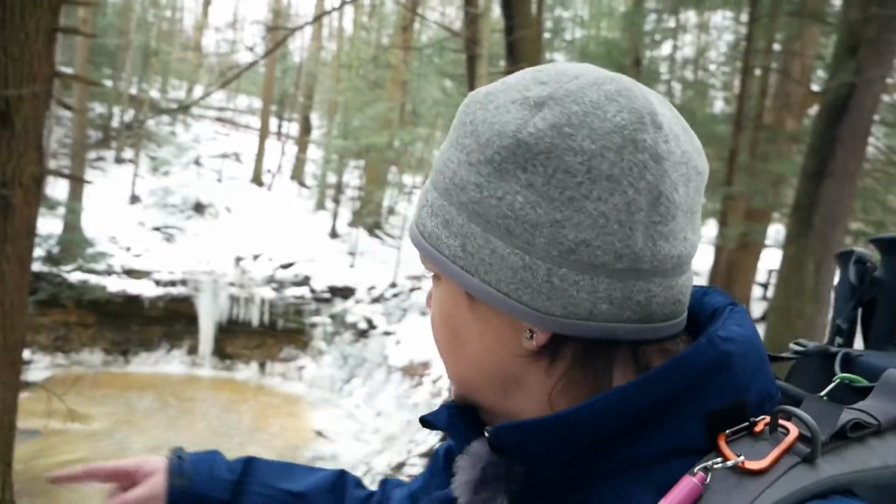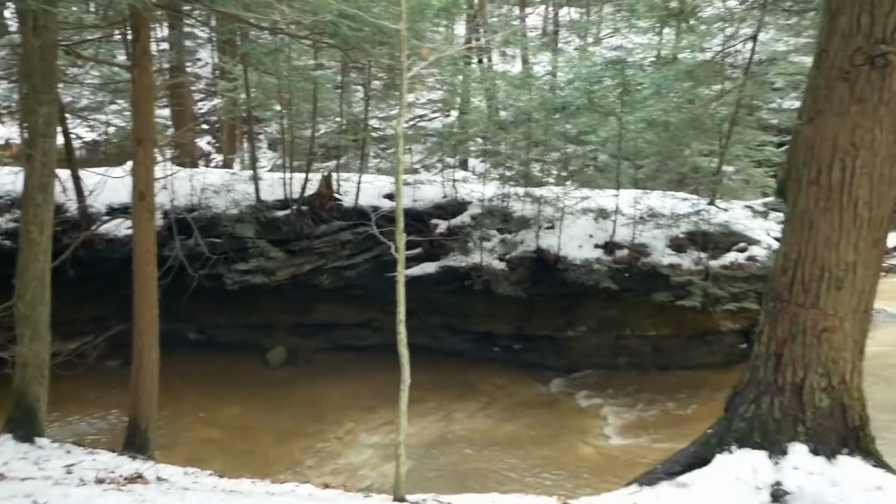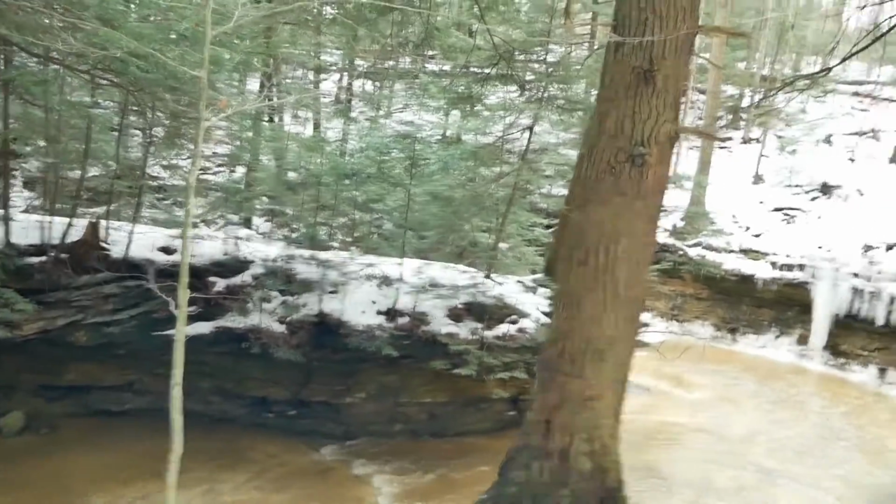The creek does a big bend and goes back behind this big cliff here. So it does like a horseshoe, goes back on the other side of that. So I'm going to venture and see what I can find. It's going to get icy from here, so I'm going to put you guys away. But I'll be back in a couple minutes.